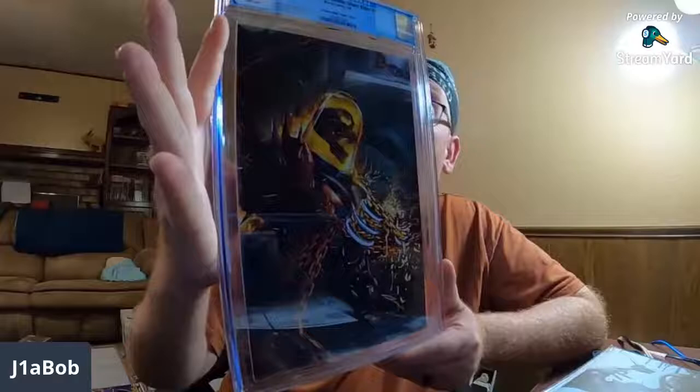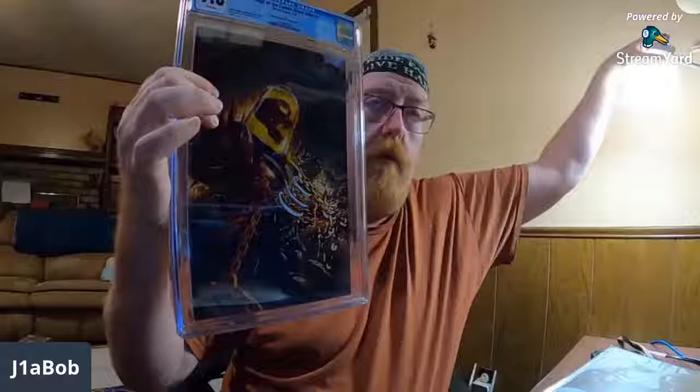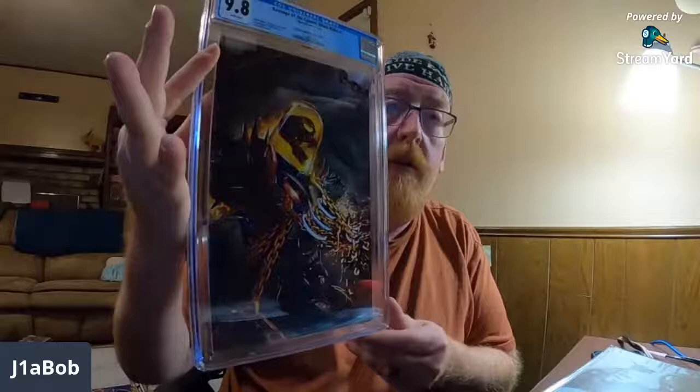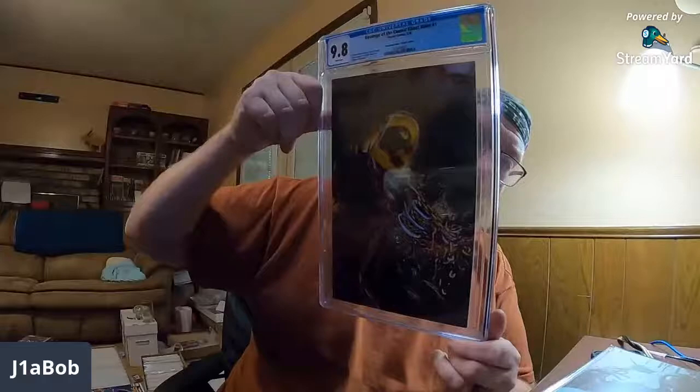Very solid. All right, this is one of my bangers that I picked up. This is Revenge of the Cosmic Ghost Rider number one from Scorpion Comics, just a sick, sick Crain cover. Let me see if I can do this a little better here. There we go. It's a 9.8. Yeah, that one's really nice. If you're a Ghost Rider fan, that would be a must to get. There we go, so you can see the other side of it better. That is sick, dude. That is a sick cover, I agree.